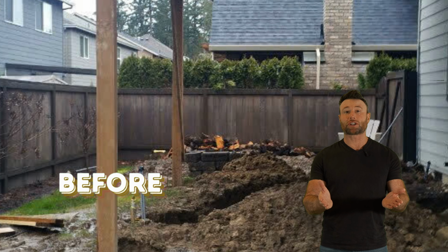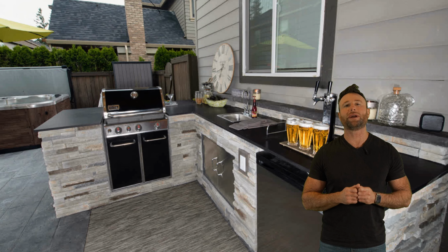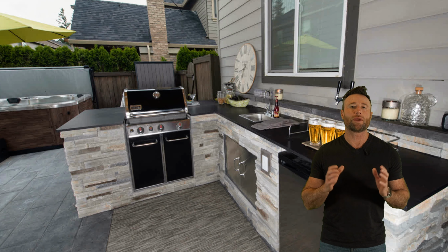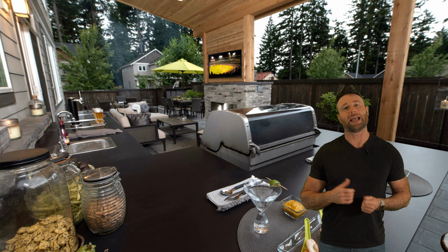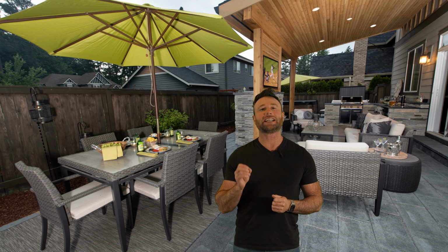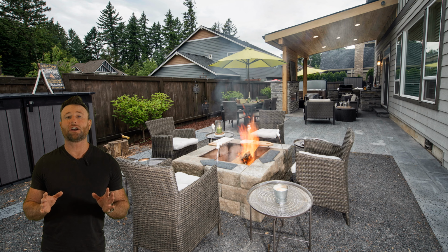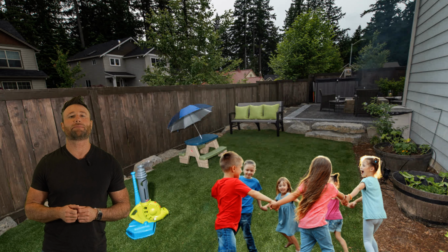An A-frame structure with fireplace wall and a wraparound kitchen and a bar are the focal points in this smaller backyard. We paired it with a hot tub and a lounge hangout to add some fun in the corner, while dining space and fire pit area round out the design. The side yard is designated for kids and playtime.